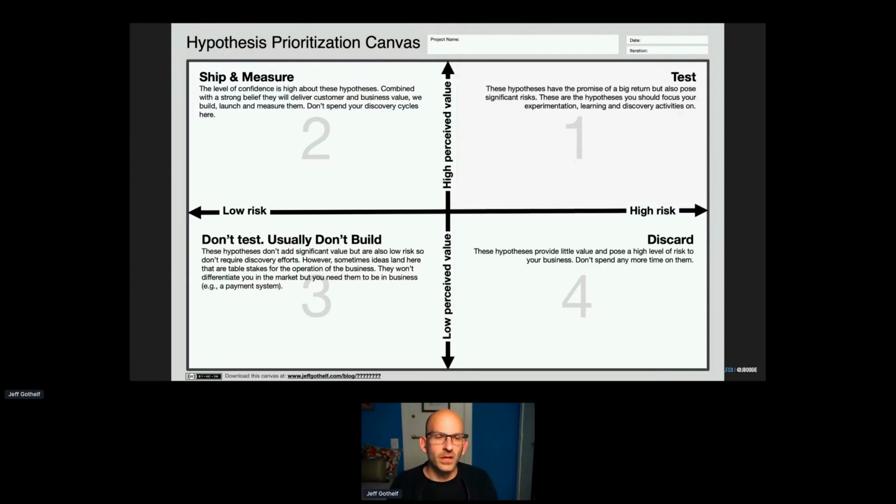Anything that falls below the risk line, we're definitely not going to test. And in most cases, we're not even going to build. So if it ends up in quadrant 4, where it's high risk and low value, we just take those hypotheses and we discard them. We throw them away, right? Why would you work on that at all? Anything that ends up in quadrant 3, where it's low risk and low value, we're definitely not testing it. And in most cases, we're not building it.